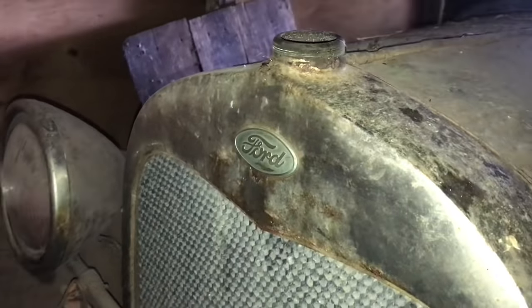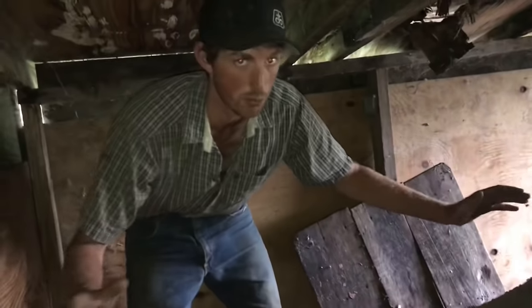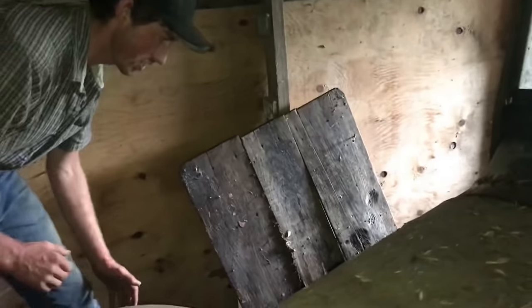Let's see what we got. Well, how's it looking? Oh, this is awesome. Not sure what it is exactly. It's a Ford. I mean, the little symbol here gave it away. Yeah, I have no idea. If you guys know what this car is, please comment underneath, because this is before my time.